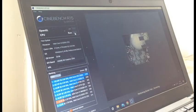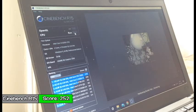The first benchmark we started with was Cinebench. In Cinebench, it had a score of 252. This is probably the most intensive thing it did, as the fans started to ramp up very quickly.